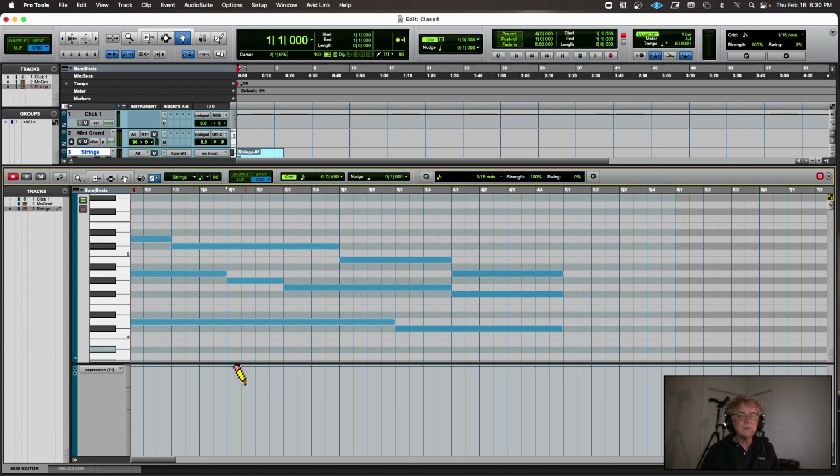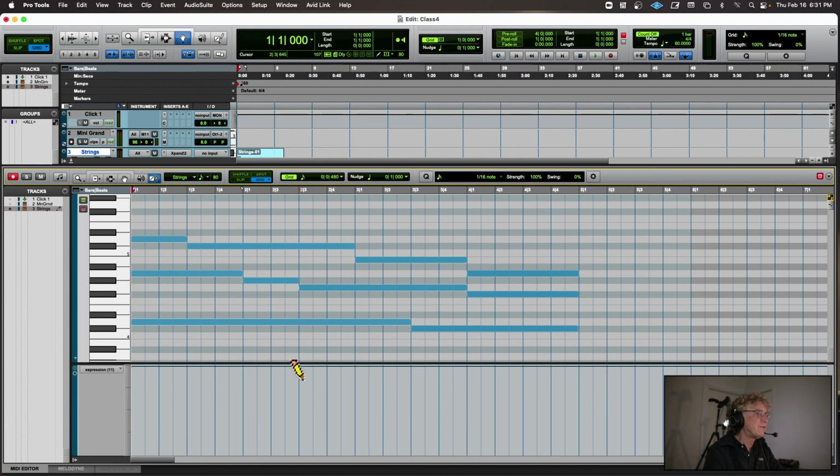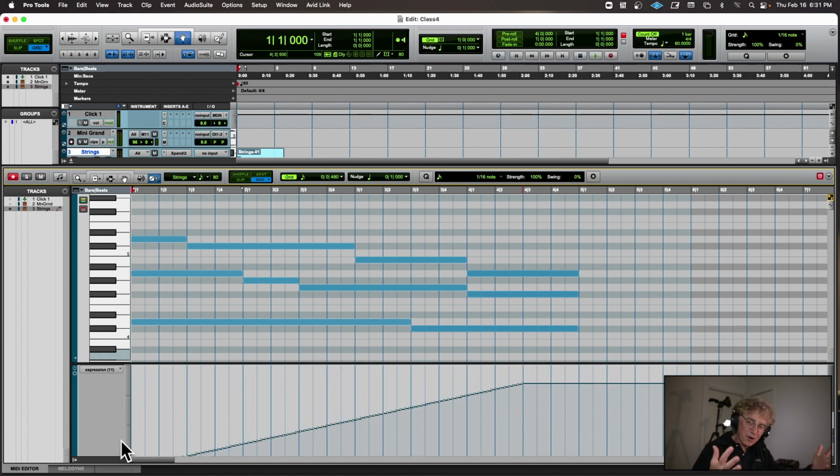So what I can do here is I can draw in a crescendo. Much like with MIDI velocity, but now we're doing it with volume. So again, I want to start at my target volume, which I'm going to say is about there, and I'm going to click and draw and make a line. Give me 1 second here. And this should, if everything works, start off soft and get louder.